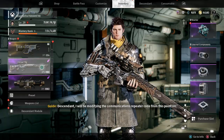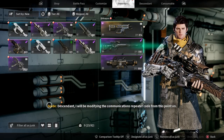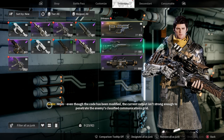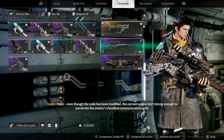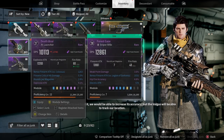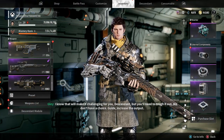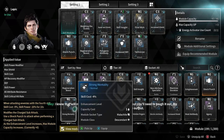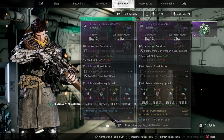Descendant, I will be modifying the communications repeater code from this point on. Even though the code has been modified, the current output isn't strong enough to penetrate the enemy's classified communications grid. If we were to overload it, we would be able to increase its accuracy, but the Vulgus will be able to track our location. I know that will make it challenging for you, Descendant, but you'll need to tough it out. We don't have a choice. Guide, increase the output.